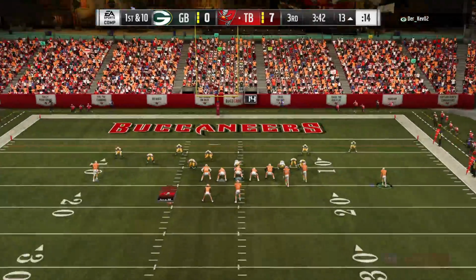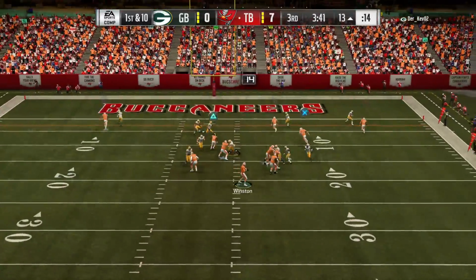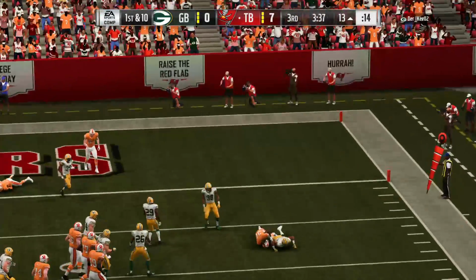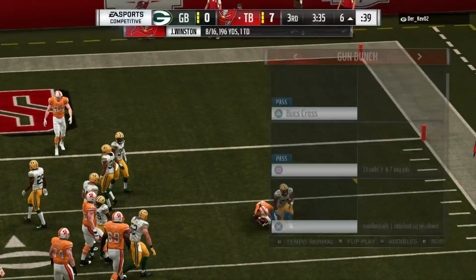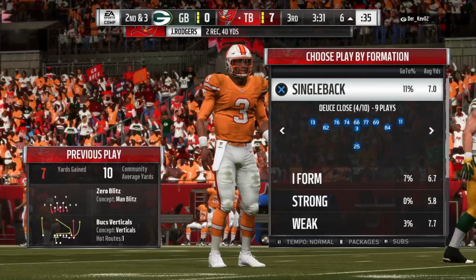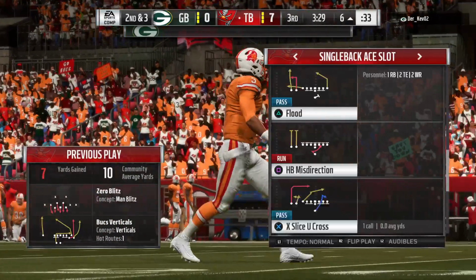Check Mike 15. From the red zone now, Winston. He hits Rodgers in the flat, and he's going to be brought down just shy of the 5 at the 6. Give him 7 on the play, and that'll make this a 2nd down.